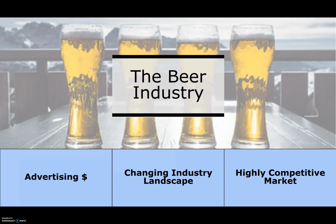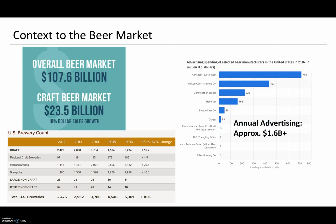So first, let's talk a little bit about the beer industry. It's an industry that's driven by a high amount of advertising dollars, a very intensely changing landscape over the last couple of years, and a market that's ultimately highly competitive. What you'll find is that the beer market represents over $107 billion in revenue each year, and the craft beer market has been an increasing amount of that beer revenue. There's over 5,300 breweries across the U.S.